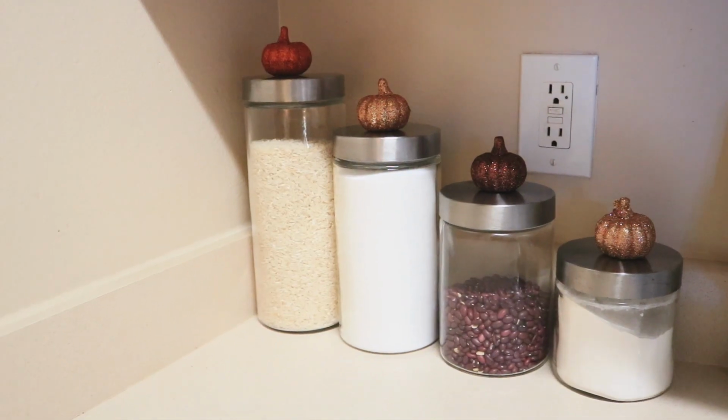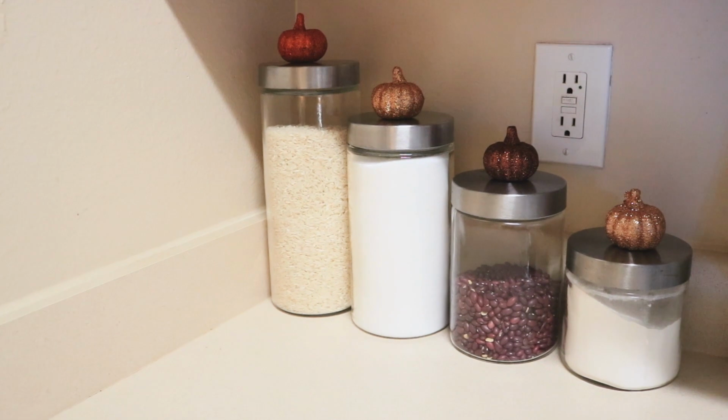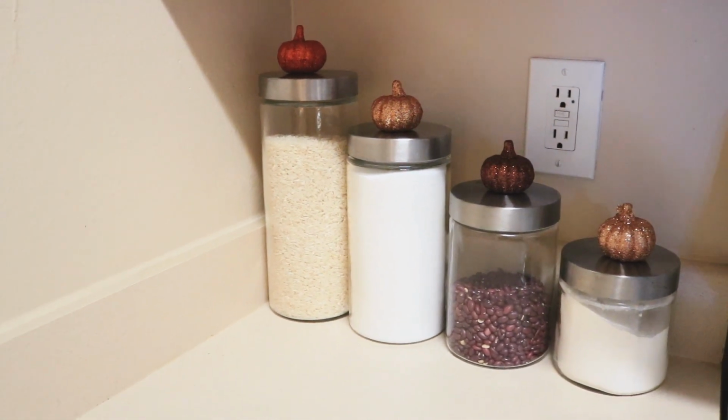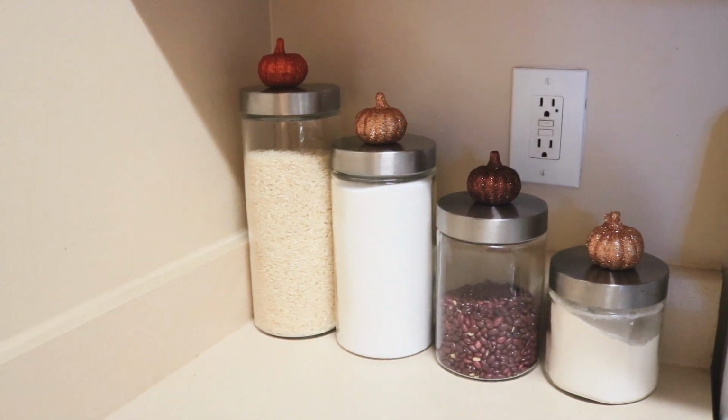And you guys already saw these 4 little pumpkins. They look like they're attached to the lids, but they're actually not. I like keeping my kitchen counters pretty clear, so adding something on top of these, I mean, it's no fuss really.